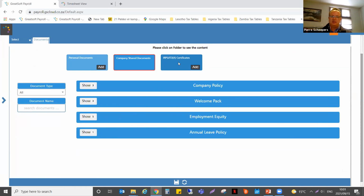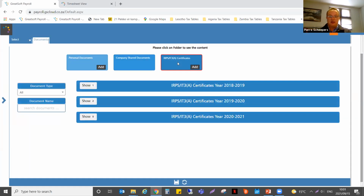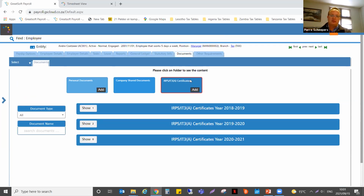Then the last one on the list that I love, and our clients are loving this. This is your IRP5 / IT3(a) tax certificate. This is not the system's version of a tax certificate. This is the actual tax certificate as generated by EasyFile. Now, what we've done with this whole compact and whole feature was we made it easy. Again, our focus is on you, the client. We want to make things easy. We made it easy for you to distribute these things.